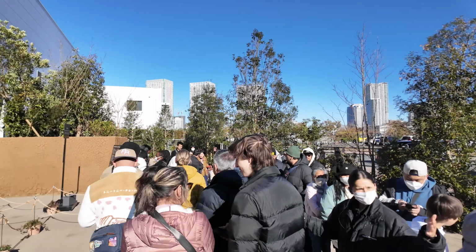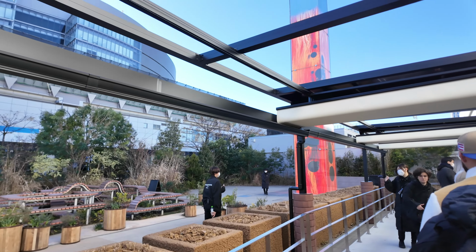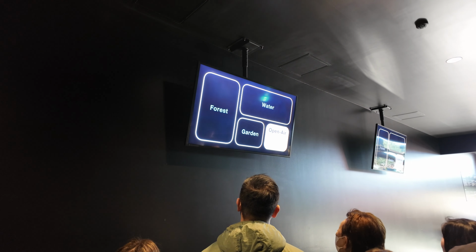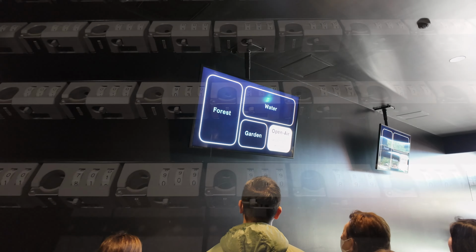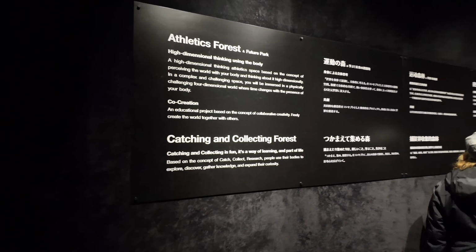Waiting in line for our time. Open air cafe and resting area. It's wild. They have these umbrella holders here, which I've never seen anywhere else, but you can lock up a lot of umbrellas in this place. Heading into the forest. This is the Athletics Forest, dark and with uneven terrain. For your safety, please walk slowly and avoid running.